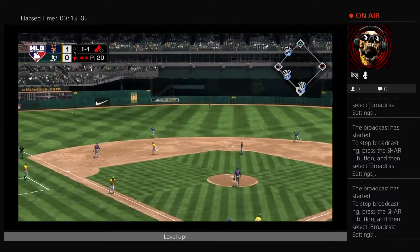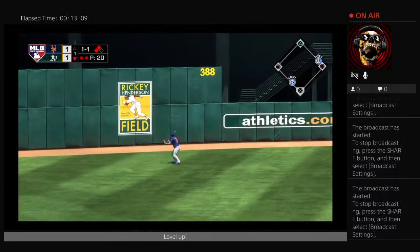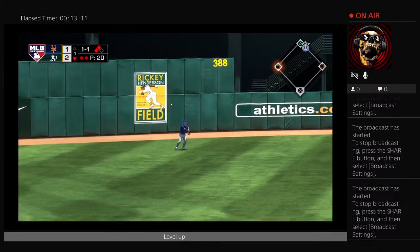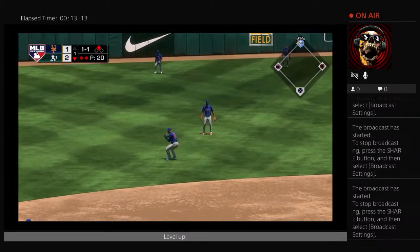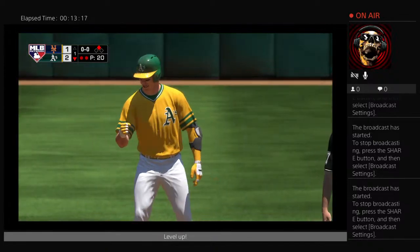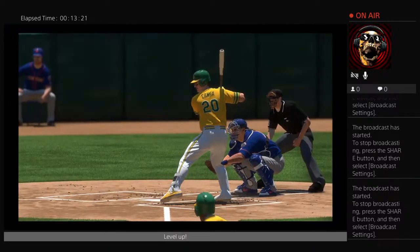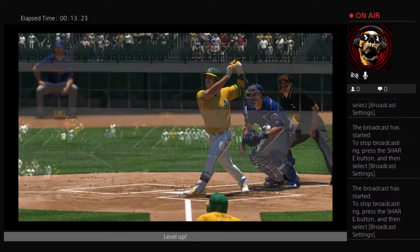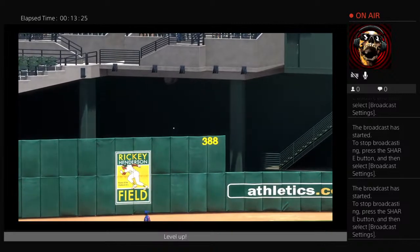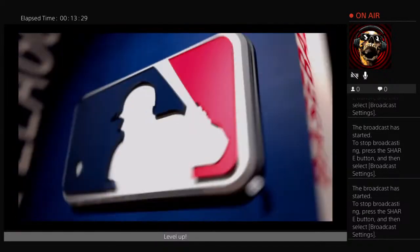Now Canha smacks one to left. Lots of carry on this one, but that'll hit off the wall in left center. He's in at second safely as they take the lead with 2 runs scoring on the play. Man, you can't hit it any better than that and keep it in the park. As we take a look here, you can see that it hits high off the wall, almost a 3-run homer, but will have to be content with a 2 RBI double.